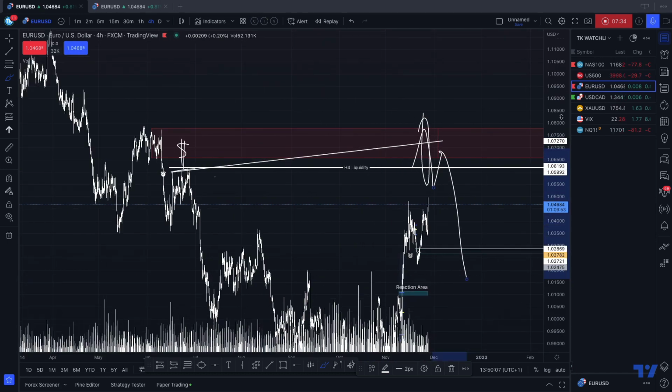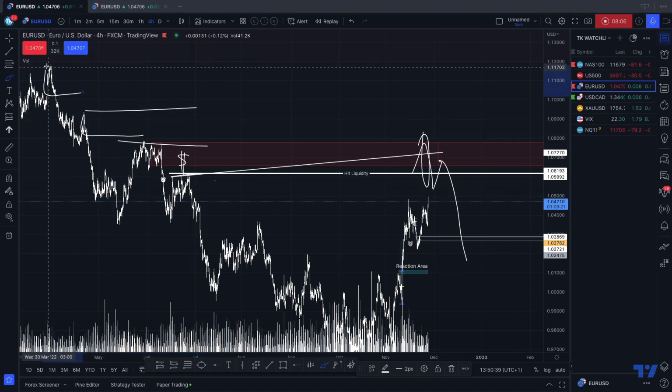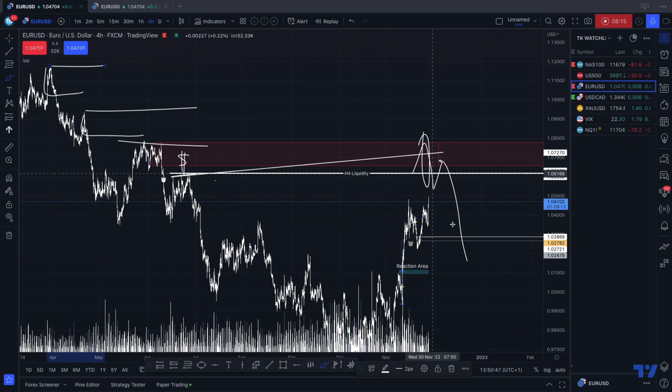Obviously the EURUSD follows the Nasdaq and the USD as well. So if indices go down, the dollar takes power, and so all the Forex currencies with USD in the second term here will go down as well. Here we have another liquidity, here another supply zone. Like US indices, we have so many supply zones here, a lot of imbalances that need to be filled, a lot of gaps probably.